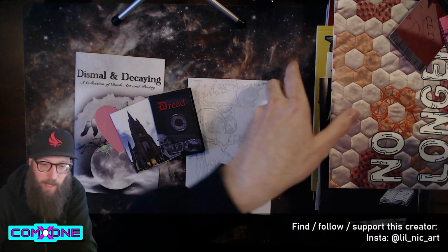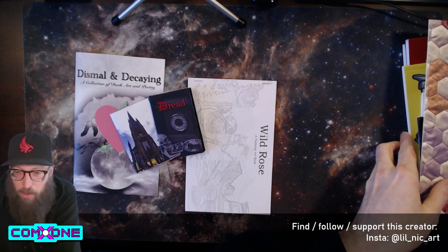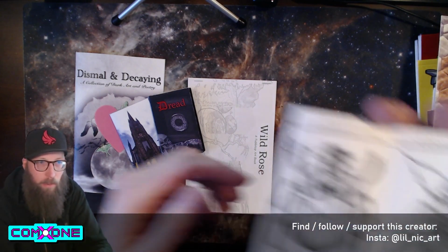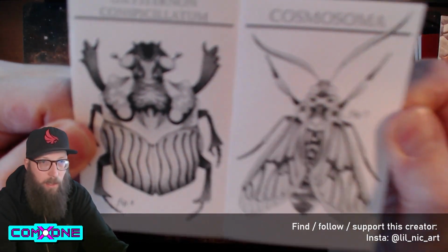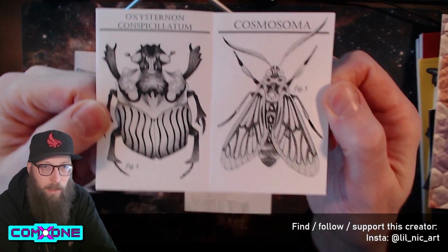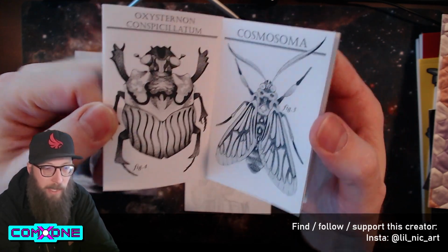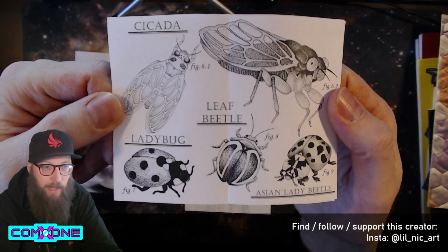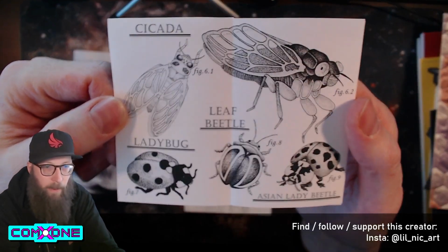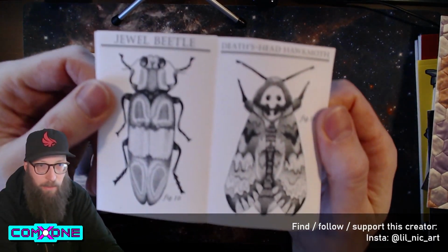I swear, sometimes by having books over here, it likes to look at those. There we go. Here we go. We're going to get it under control. We're going to get this all under control. Come on now. There we go. Look at these amazing, amazing illustrations. Look at that cicada. Oh my God. So good. Nicole is really very nice and really amazing work.